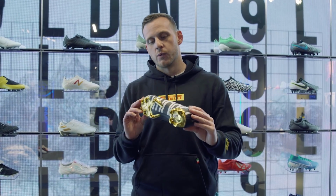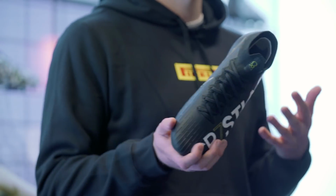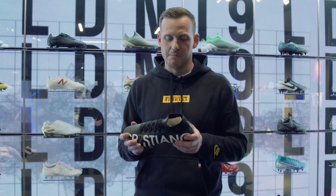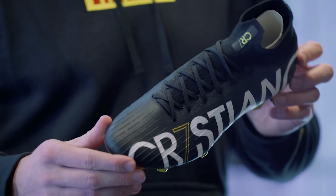So there you go, a real cool limited edition for Cristiano to add to his Mercurial collection. He must be the most decorated player when it comes to limited edition boots. So yeah, there you go, a must have for a lot of Cristiano fans and for Mercurial collectors around the world.